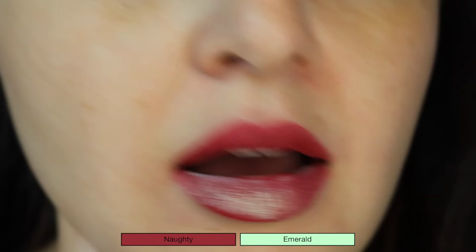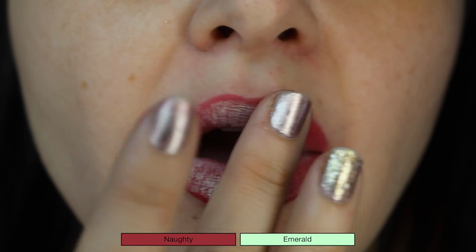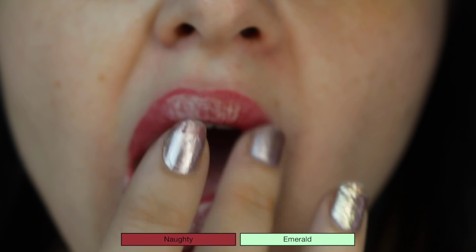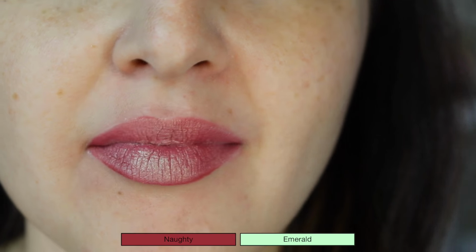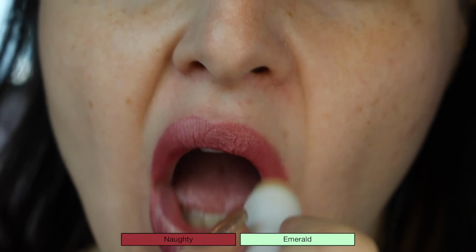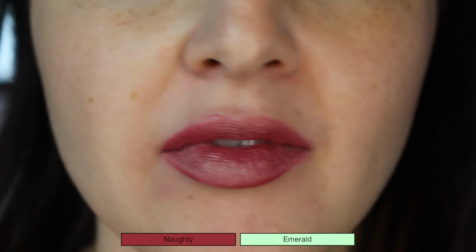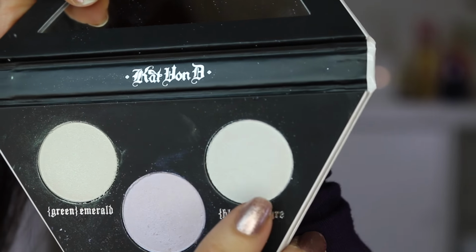So this is the green mixed with the red, which you think would probably look pretty creepy, and right now it does look creepy, but wait till you see it blended in. It is really cool looking. Isn't that neat? So now I'm going to put the lip balm over top of it, and I just think it's so pretty. I would never have thought to put green and red together to come out something like this, but it really brings the yellow tones out of the highlighter, which I really like.